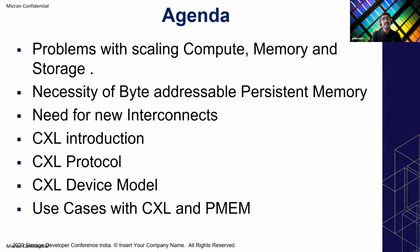So the brief agenda is, today I'll talk about the problems we are facing with scaling the compute, memory, and storage models, and the necessity of a byte-addressable persistent memory. There is a need for new interconnects. I'll talk about what that need is, and we'll briefly talk about the CXL cache-coherent interconnect. I'll give a brief introduction of CXL, and we'll talk about the different CXL protocols and device models. And in the last, we'll talk about the use cases with CXL plus persistent memory.